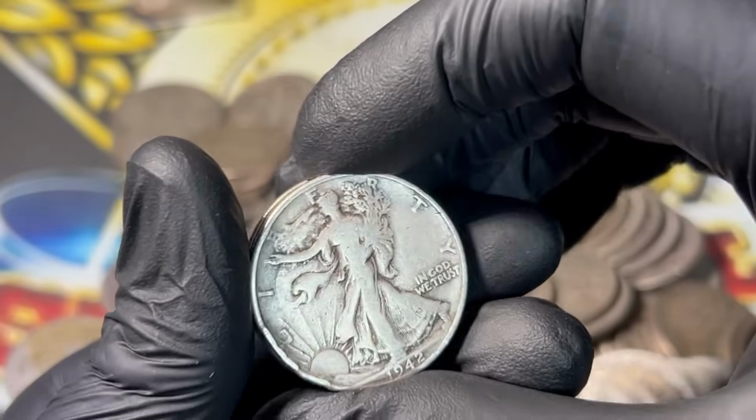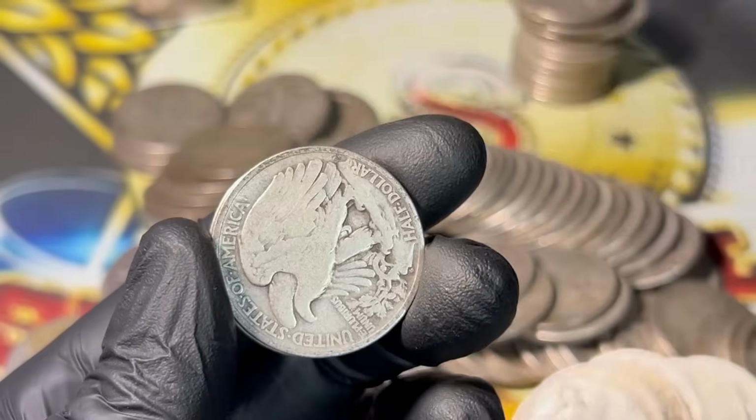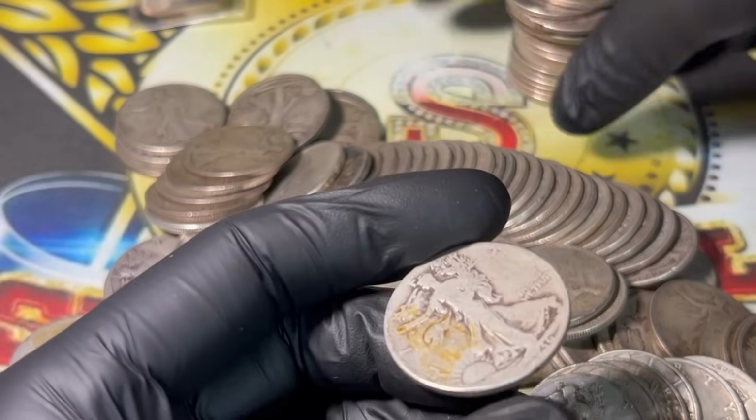Well, you know what? These nerds tend to find these coin roll hunters, and then they make use of them. Now they've got the treasures. And then one day they die and their family gets their collection and then they roll them up and bring them to the bank. But right now, that doesn't happen.